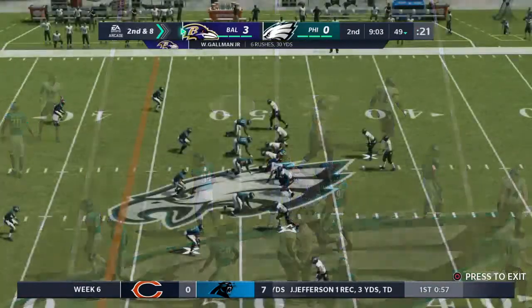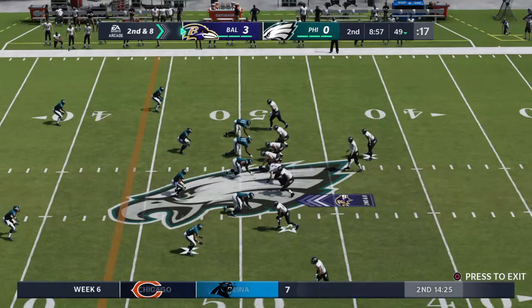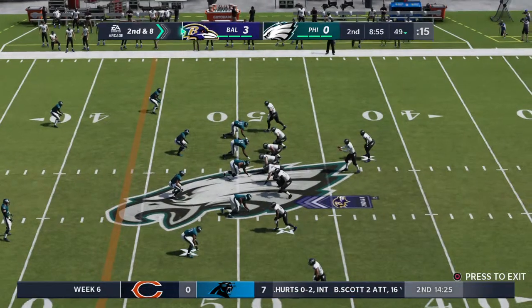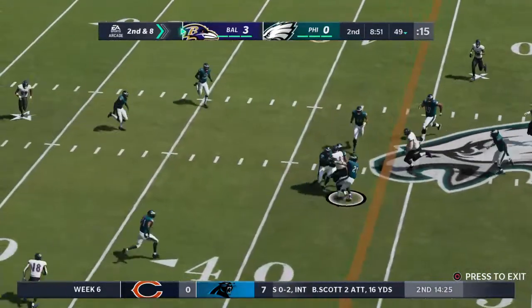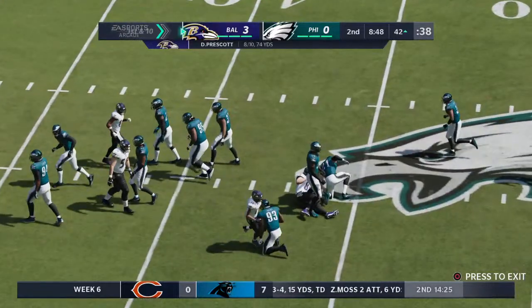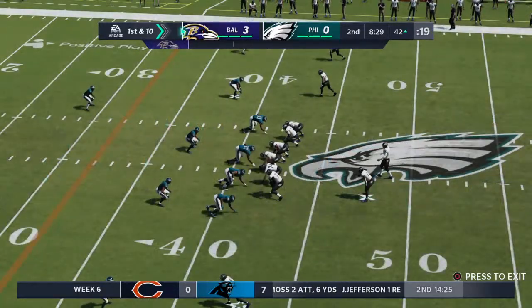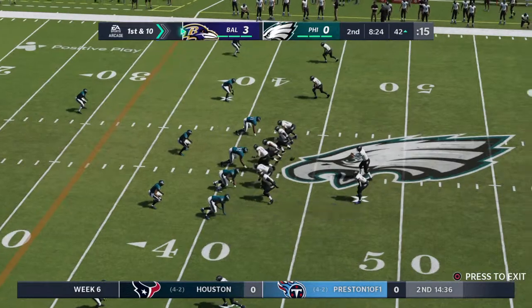And very little running room there. He did get a couple up to the 49. A gain of 2 brings up 2nd and 8. From just shy of midfield, Prescott. He'll get that complete to his tight end, Cole Kmet. Prescott's pass. So from Philadelphia territory now, here's a 1st and 10 at the 42-yard line.